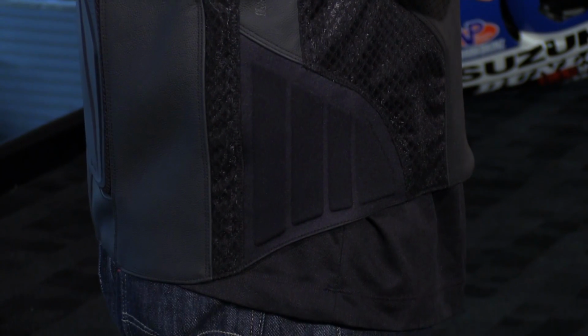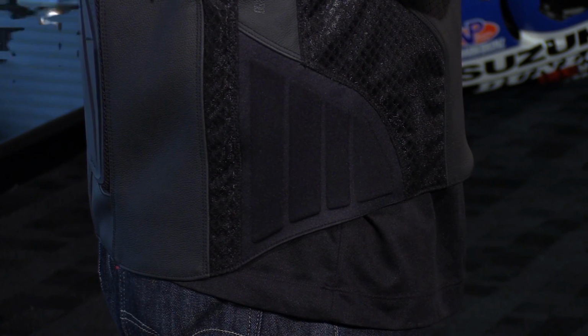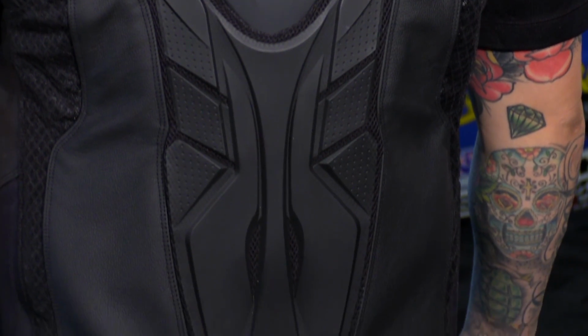It's not going to bind up or bunch, and you also have a really long drop tail to give you coverage in that rider's position. Since we're focused in the back, let's take a look at the protection that's offered here. You have this large TPR shield. It's pliable, it's also lightweight, it's going to give you abrasion resistance as well as some impact protection.